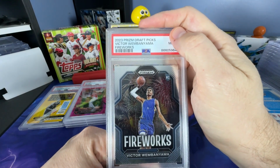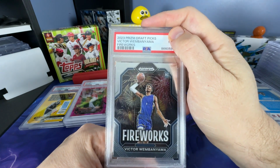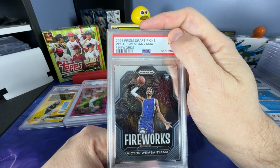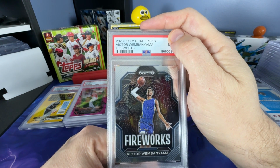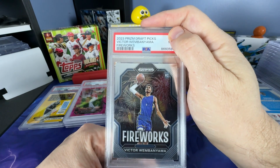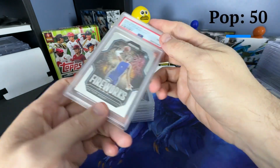Okay, so this is a Prism Draft Picks Fireworks Victor Wembanyama, and I pulled this after all the NBA stuff came out. So at one point, this was a super, super expensive card. This one and the base in the draft picks because they were his only cards. Now there's many cards out for him, so I don't know what this would go for. We'll see. But I did get a 9 on that one as well.